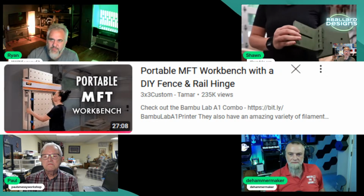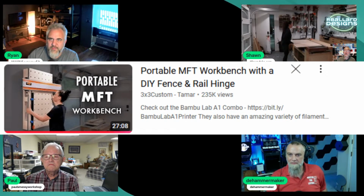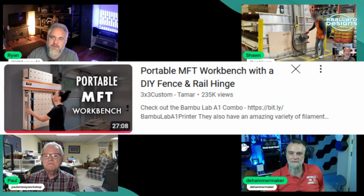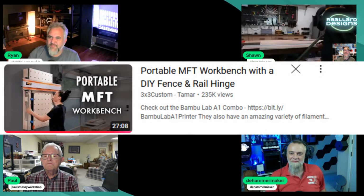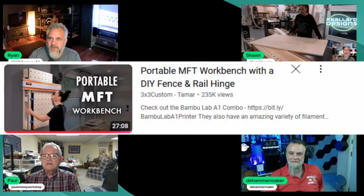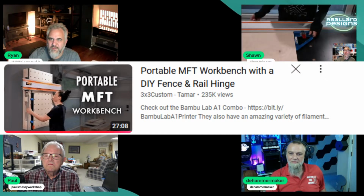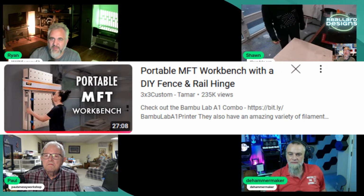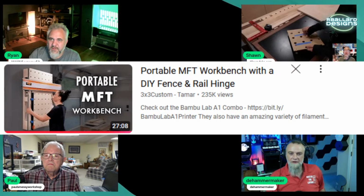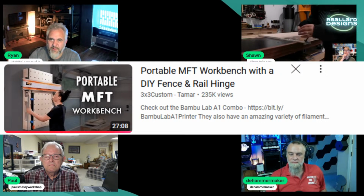Yeah, she 3D printed a hinge for it. I guess Bamboo sent her a printer. Bamboo sends most everybody else printers. We have to buy ours, but it's pretty cool. A nice little tabletop, really useful, how she built it up and all that. I thought it was pretty cool. And when you don't need it, you just hang it on the wall and throw it up there.